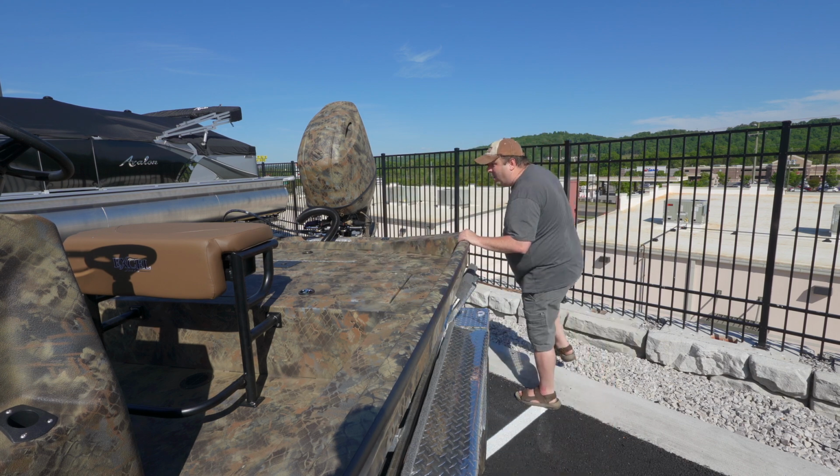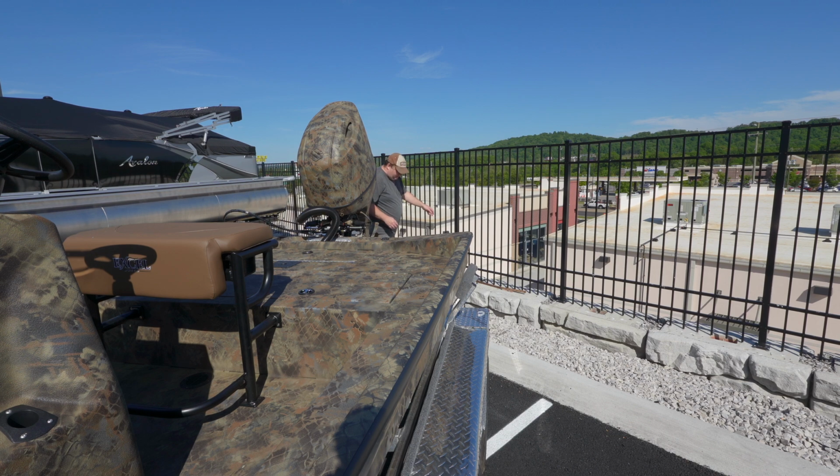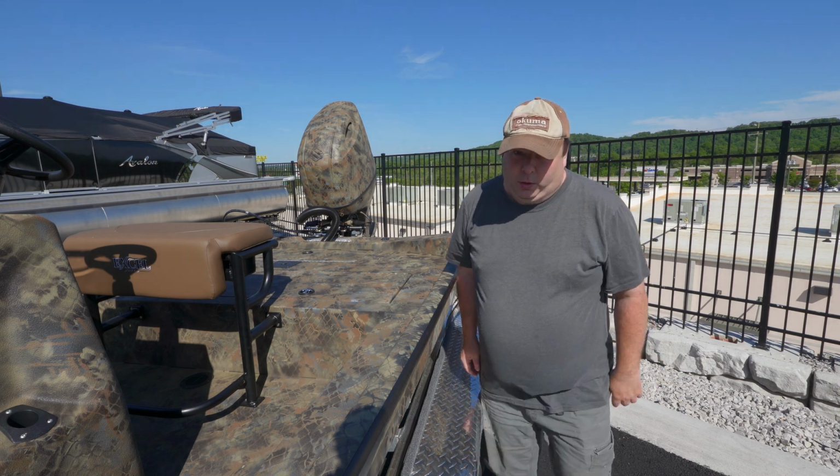Now I got to lock this down because Steve is actually taking this boat to show to somebody tomorrow. They just got this one in, and it may already be sold.